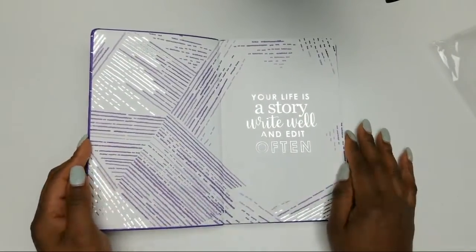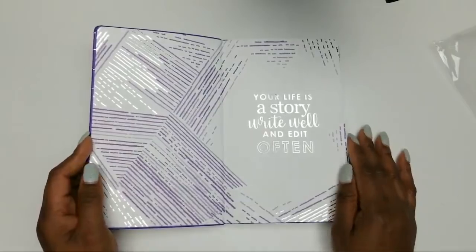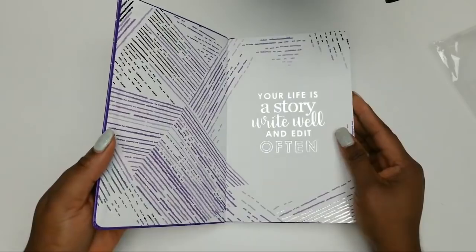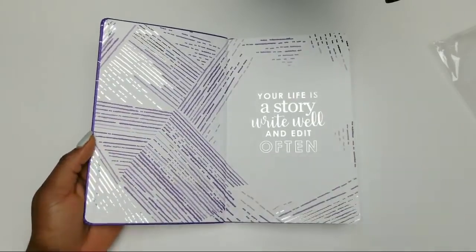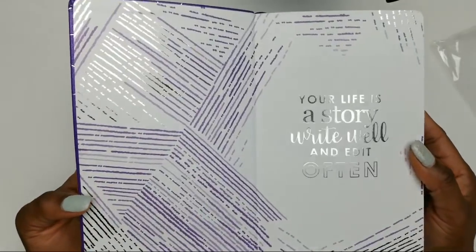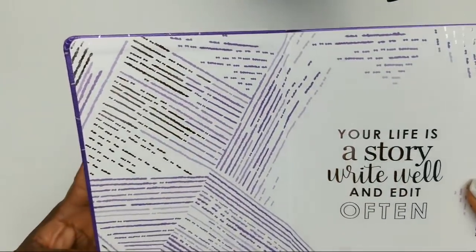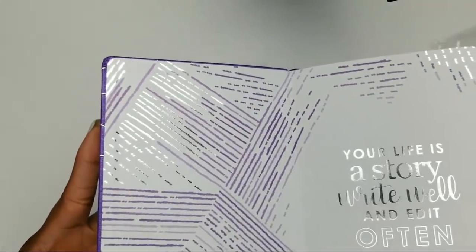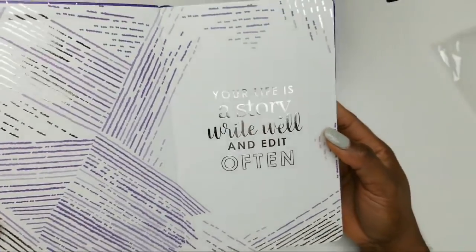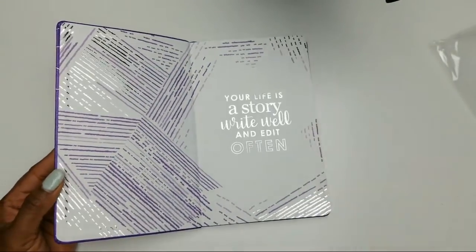Woo-wee. Do you see this? Do you see the gold foiliness that comes with this? I think this alone needs its own video. Do you see the foil action on this?